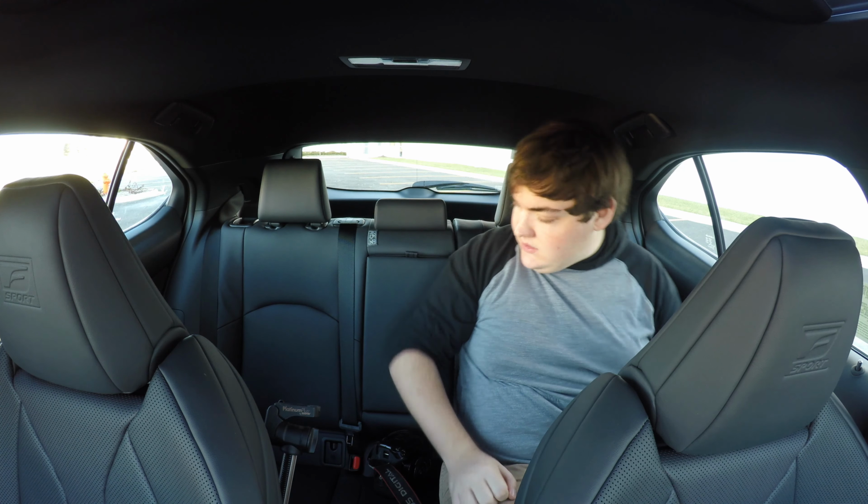Headroom is good. A huge plus to these crossover SUVs is that headroom is good. I'm 5'10", 5'11"-ish, and I could fit my fists sideways up above my head. So up to probably about 6 foot, 6'2", maybe, you should be pretty good. Knees might be a little rough, but overall, it's a good back seat. I could definitely see myself spending a couple hours back here on a road trip.